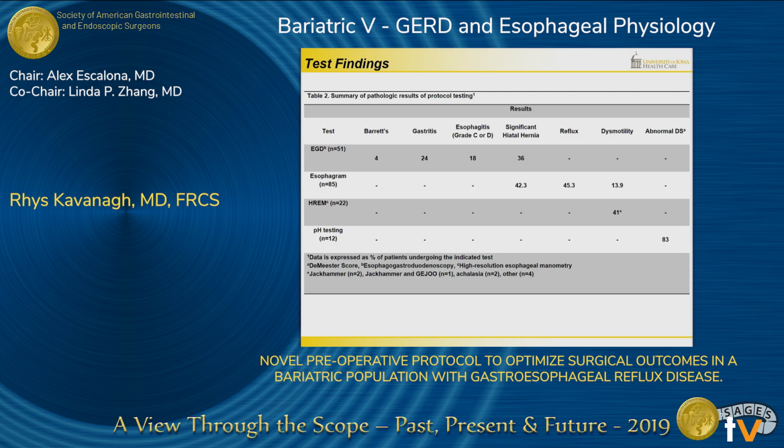And in patients who underwent manometry, previously undiagnosed motility disorders were diagnosed 41% of the time, and abnormal Demeester scores were identified on pH testing 83% of the time.